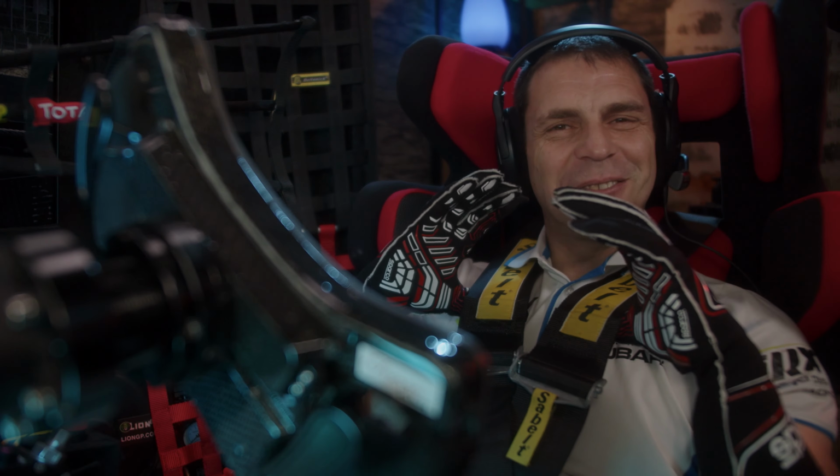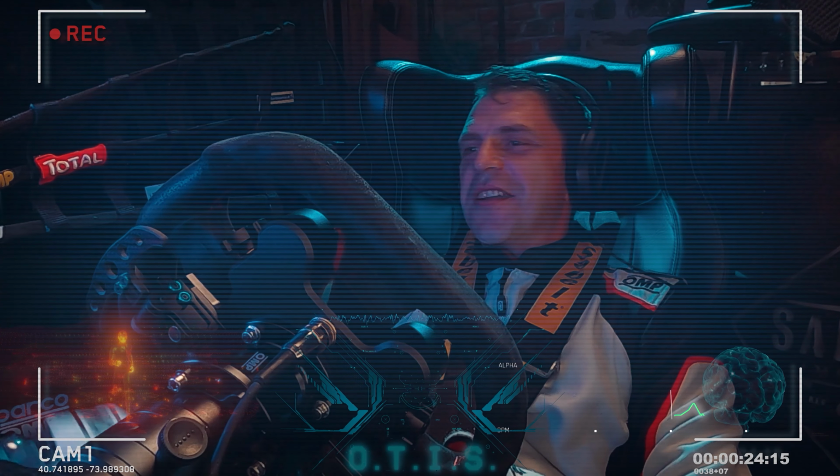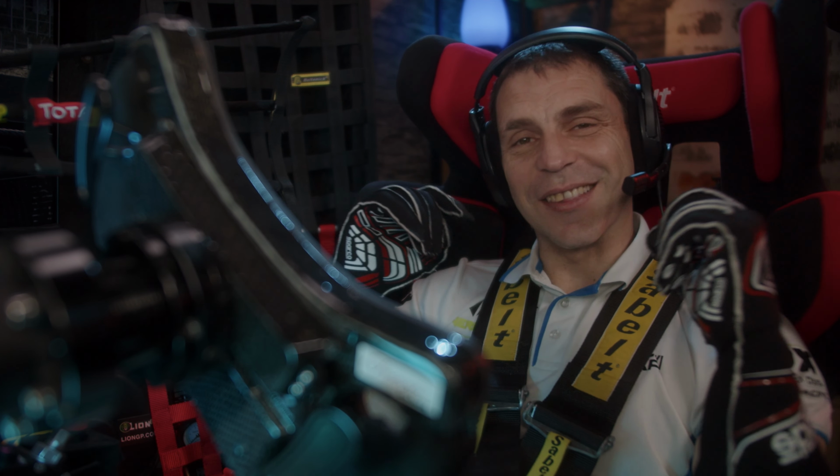But what has that to do with the harnesses, which are designed to keep us safe and tight to the seat in the real racing cars through those enormous G-forces? Well, let's start from the beginning.